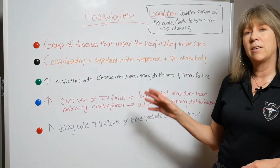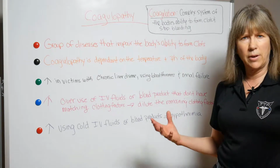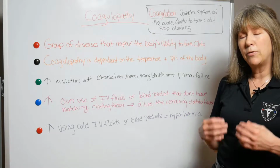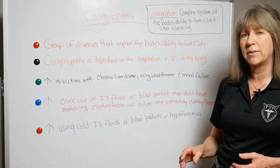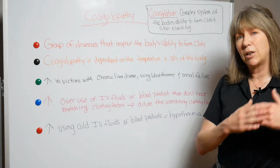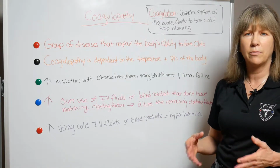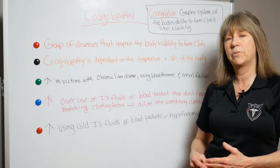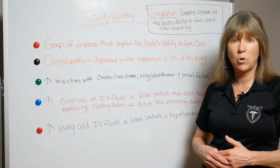They're finding too that if you're a medic or an MICN or anybody who's an ER doc, ER nurse who's initiating IVs, that if you overuse IVs such as normal saline, lactated ringers, even blood products that don't contain the clotting factors, that's going to actually dilute the remaining clotting factors in the patient's blood. So we don't want to overuse any fluids, and obviously normal saline and lactated ringers don't have clotting factors in them. So we really want to keep that in the back of our minds when we're initiating IVs on trauma patients.